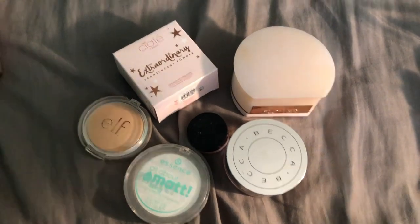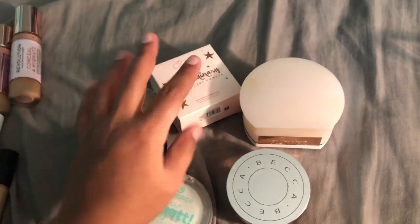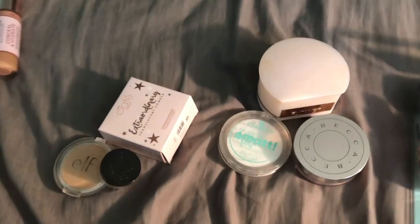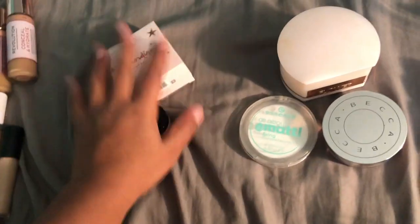Next is powder. Of course, my favorites are these 3 back here. These are definitely my least favorites here. It's really funny how I can just split my collection in half and have my favorites and my least favorites. Oh, that's so annoying. Anyway, I'm obsessed with all of these, so I'm keeping these.